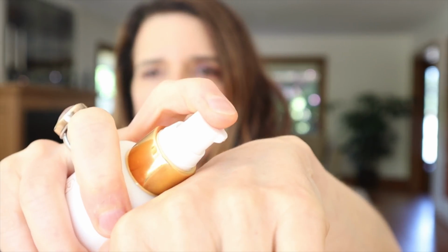I just talked about it recently in a video, so I will link that below, but just so that you can see the texture, how smoothly it goes on. It absorbs very quickly, so it's really easy to use during the day underneath makeup, sunscreen, all of that. It's easy to layer with.